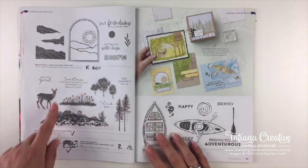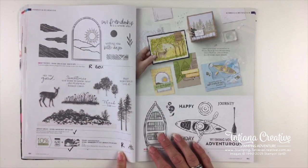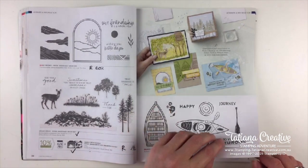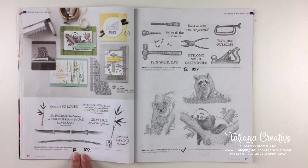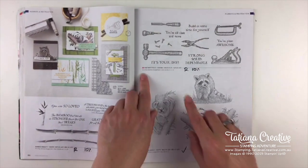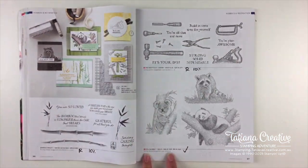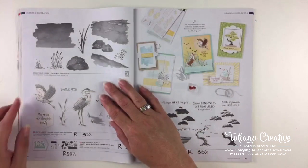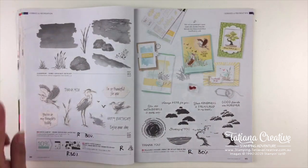Grassy Grove is continuing, however, they will no longer be bundled with a 10% saving, so grab that before the 2nd of May. Adventurous Journey is also retiring. Bamboo Beauty is retiring and will have 10% off. Vintage Tools is retiring and will have 10% off. Wild and Sweet is carrying over, isn't that sweet? Oceanfront, I don't know. I think that's carrying over. I forgot to check that one.